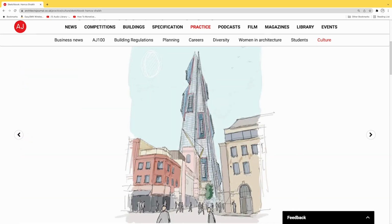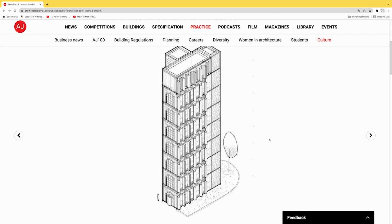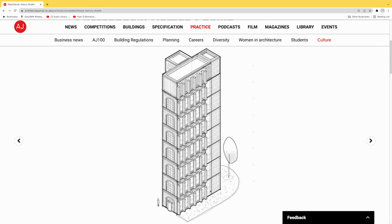This one is simply just a drawing of the Shard with some parasitic insertions or extensions coming off the building, just because I was curious to see what it would look like. This one again is simply an axonometric drawing of a modular prefabricated apartment block.